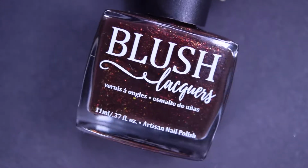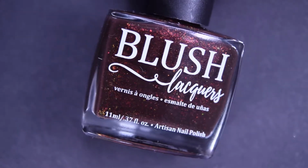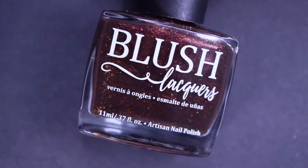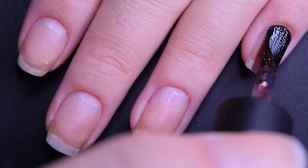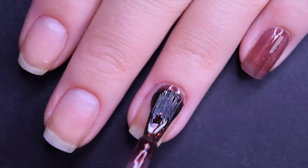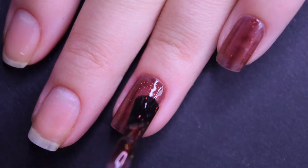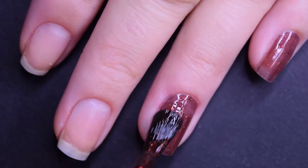So our first polish is called Spiced Cocoa, and this is described as a deep chocolate brown with an orange to red to gold to green shimmer. So here's our first coat of Spiced Cocoa. This has a great formula. Everything that Blush does is really nice formula-wise.